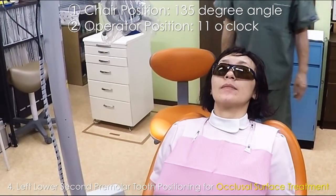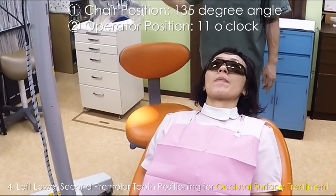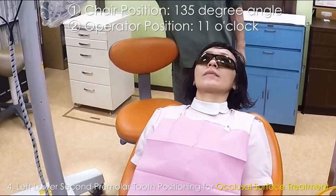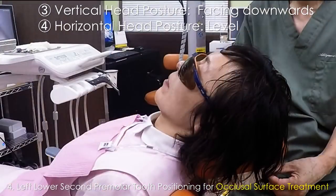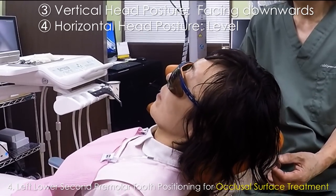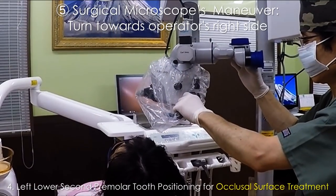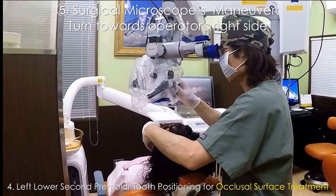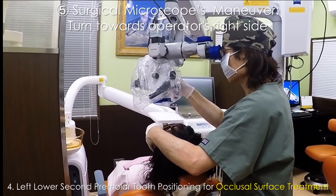Chair position 135 degrees. Operator position 11 o'clock. Vertical head posture facing downwards, horizontal head posture level. Surgical microscope's maneuver: turn towards operator's right side.